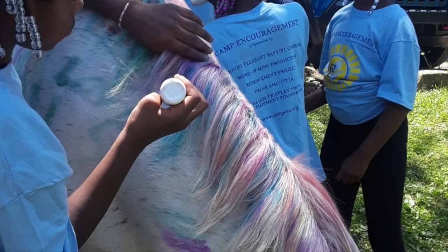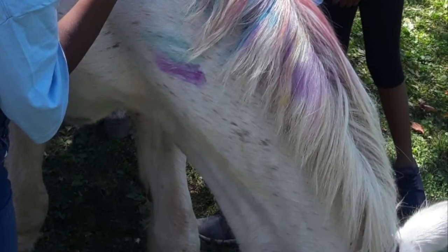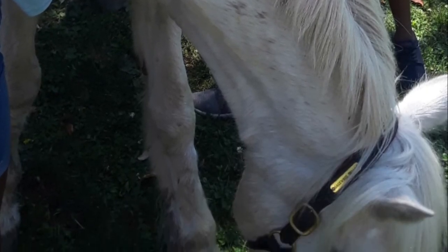Are you telling me they paint a live horse? Yeah, this is our third year going there, and they actually paint the horse, and he just stands there and he stands for the entire time. Man, he just stands there, and they just paint him all kinds of colors.